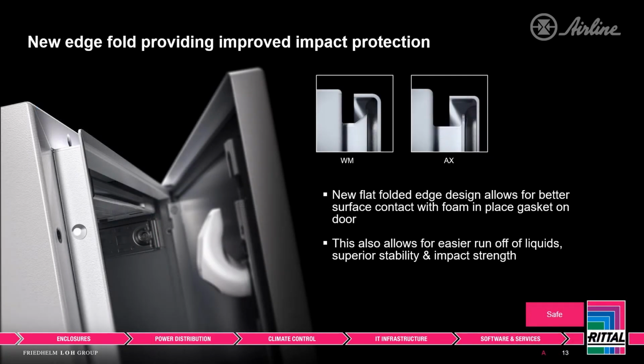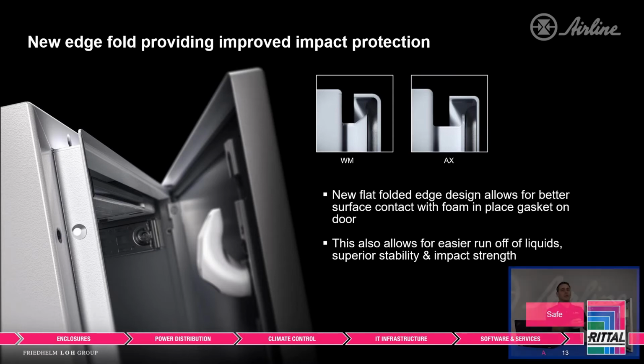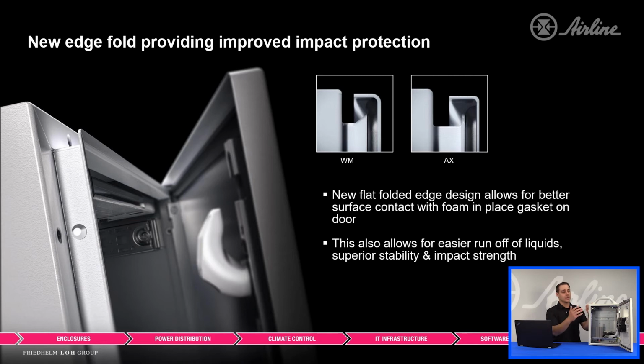When looking at the external design of the AX enclosure, one thing you will notice is a flatter new edge fold design, which means it has better surface contact with the foam-in-place gasket, as well as it allows for liquids to easily run through the channel and off of the enclosure. So if you're looking at outdoor applications especially, this could really be useful if you use it with a rain canopy on top of the enclosure.